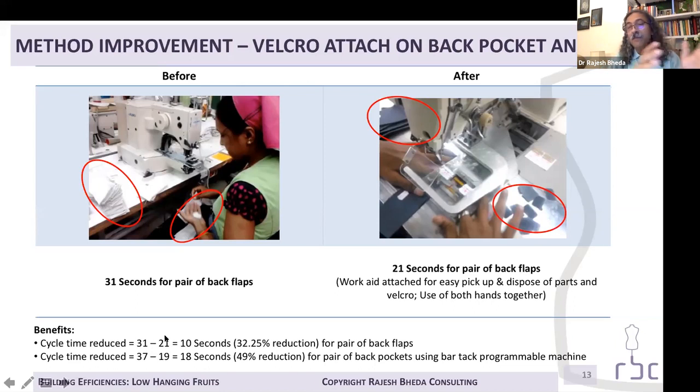So that is a reduction in the time, but not only time, it improved the quality of the operation substantially. So many times the methods improvement will give you quality, it may give you efficiency, it may give both. Sometimes this kind of operation can also be a bottleneck. So not only the output of one operation will be low, but it may also drop the output of the entire line. And in such a case, this can be really useful.